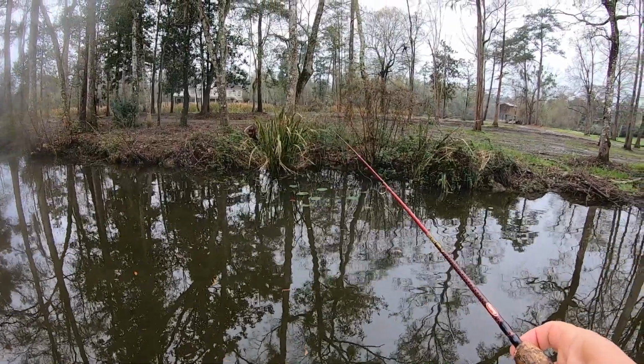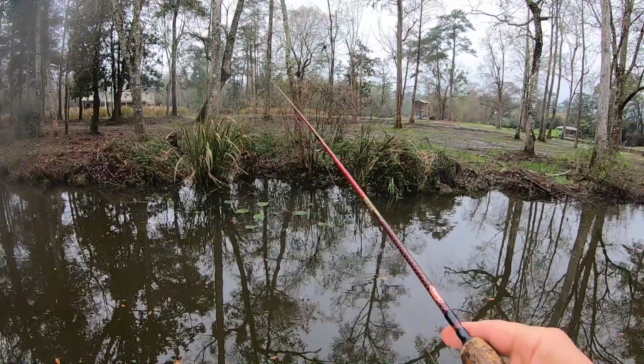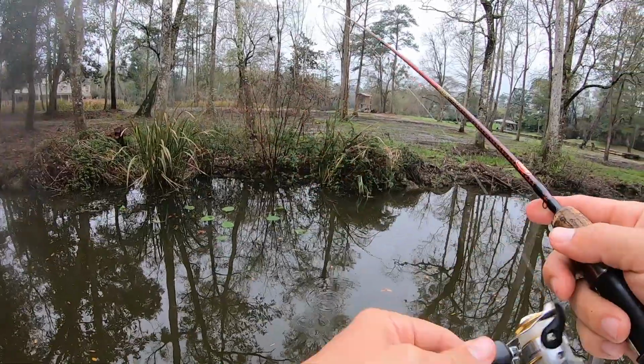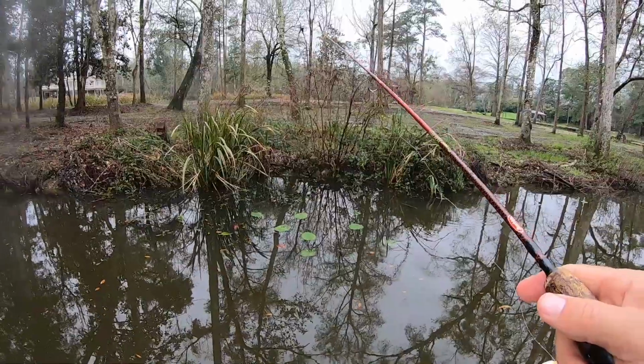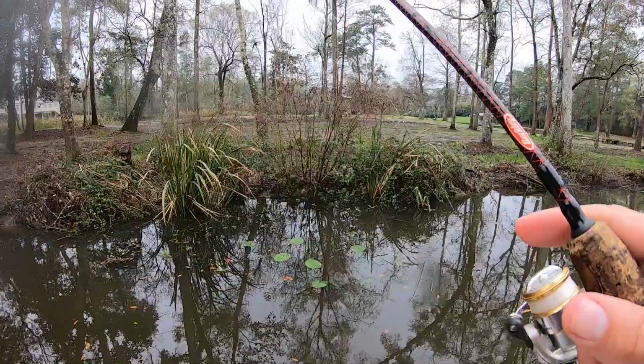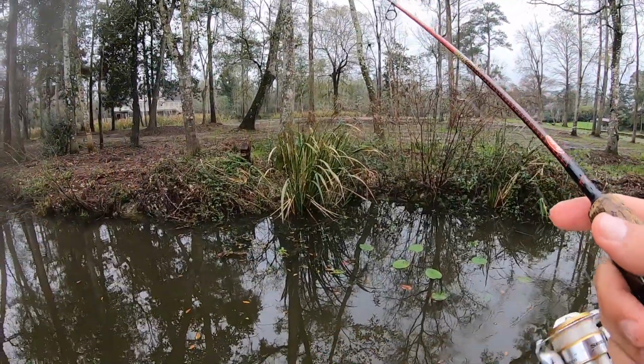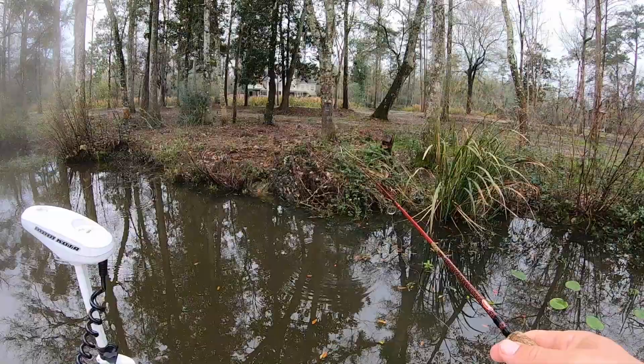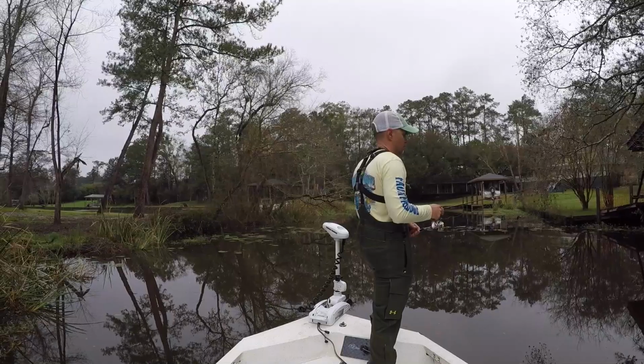I don't know what it is about this. Doing this light tackle fishing, watching a cork this time of year, it's just awesome. It's so relaxing, low stress, and sometimes the action can be lights out. But even days like today, where we're just putting a few fish in the boat, I don't know, they're just good for the soul. They just really are. Good for the mental health.